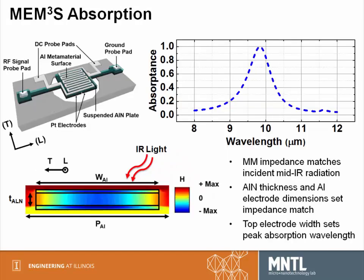So in the optical domain, our suspended film stack serves as a metamaterial which impedance matches incident infrared waves to minimize reflection and maximize absorption. And this impedance matching is done by setting the effective permittivity and permeability of the film stack, which is in turn set by the thickness of our aluminum nitride and our top electrode dimensions. And so for optimized dimensions, we're able to achieve near 100% absorption at fixed wavelengths. And these peak absorption wavelengths are predominantly set by the width of the top electrode.